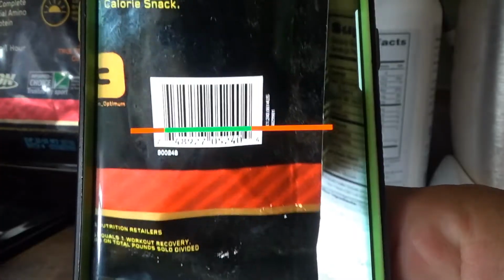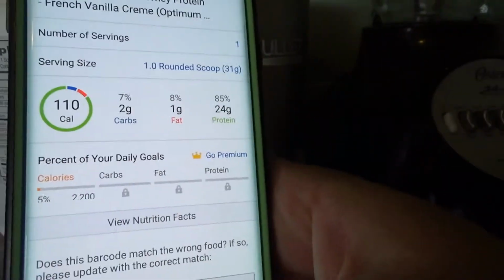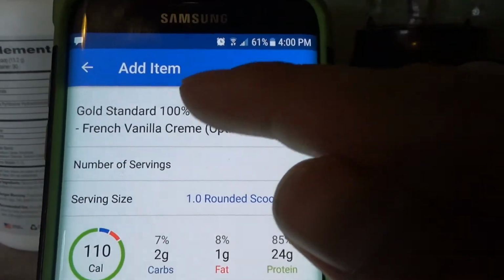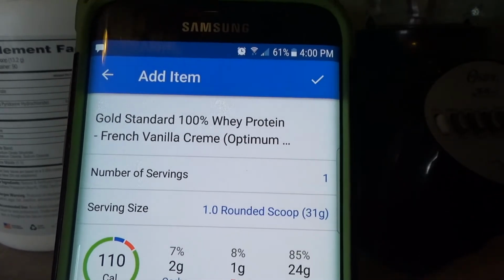All right, so, and there you have it. You got 110 calories, 2 grams of carbs, 1 gram of fat, 24 grams of protein. You see it, French gold standard, 100% whey protein, French vanilla cream.